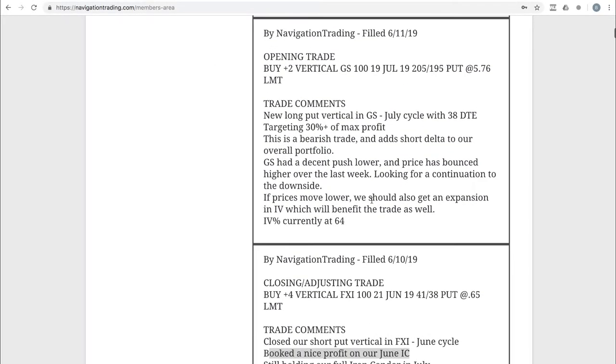Next trade was an opening trade in GS, which is Goldman Sachs. We did this just to add some more short delta. And we liked the setup in Goldman Sachs. And so targeting over 30% of max profit, this is a bearish trade, add short delta.